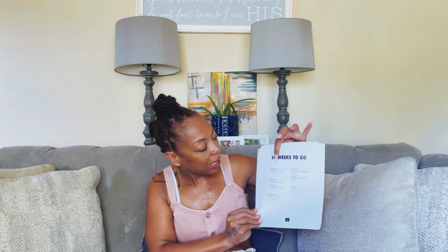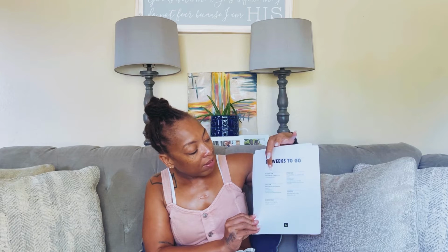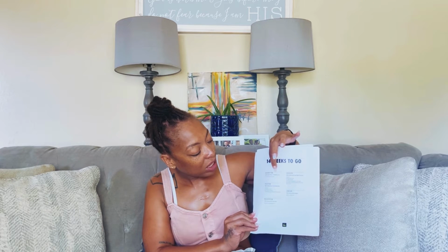So the half marathon training plan, as you know, is 12 weeks to go. They do a countdown instead of a count up. We already crushed 14 weeks to go. As you can see, they start off with a recovery run, and the guided run that they suggest is 14 weeks to go.